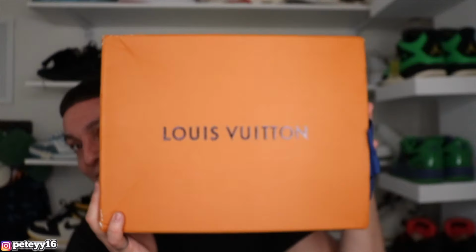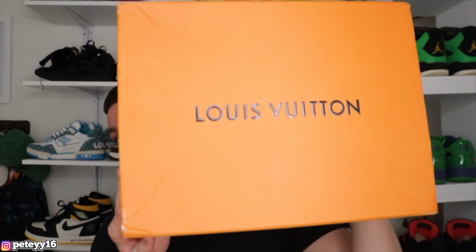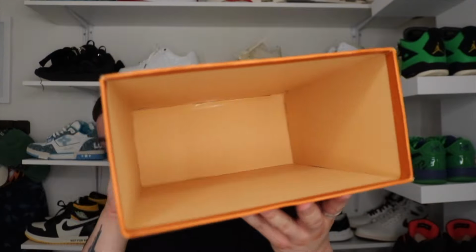Without further ado, let's get into it. So we got the LV skates right here in the signature box that you guys can pull out right now. We got these beautiful kicks coming up. Once you pull it out, you slide out this nice little box that just slides out. It's also a very nice build.